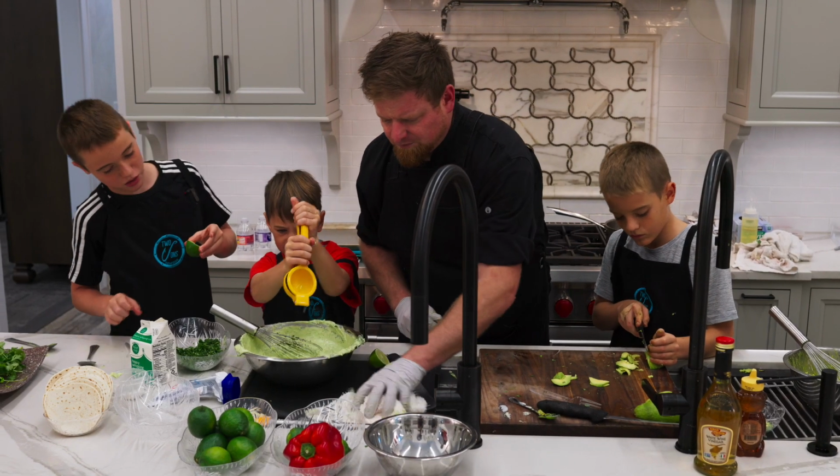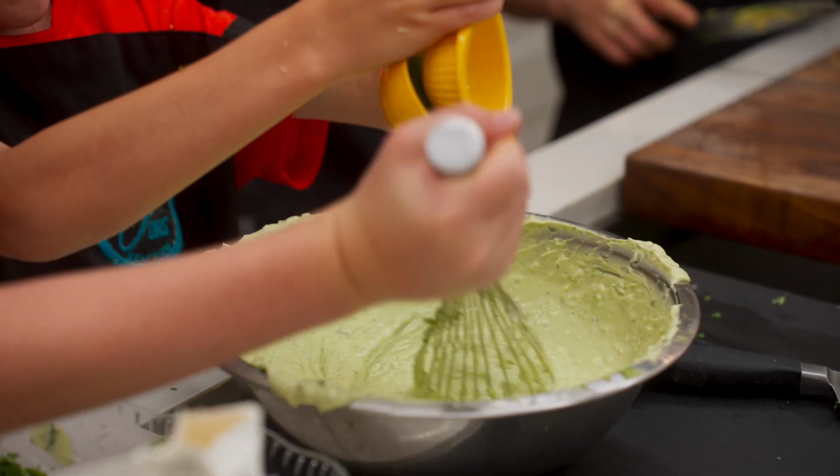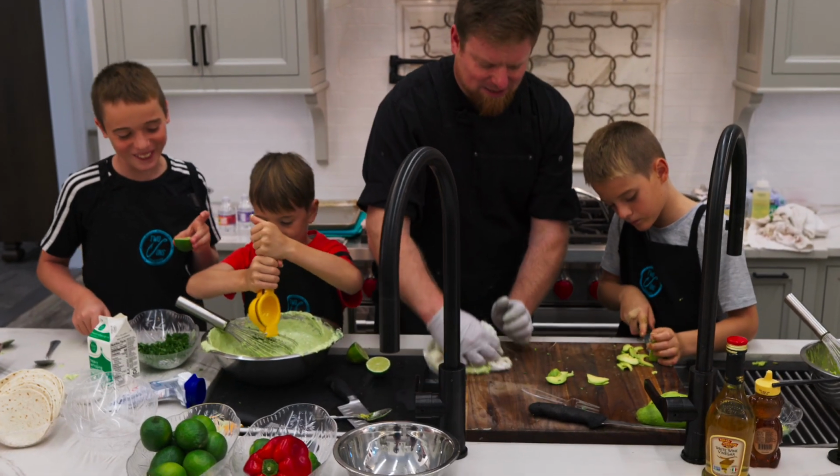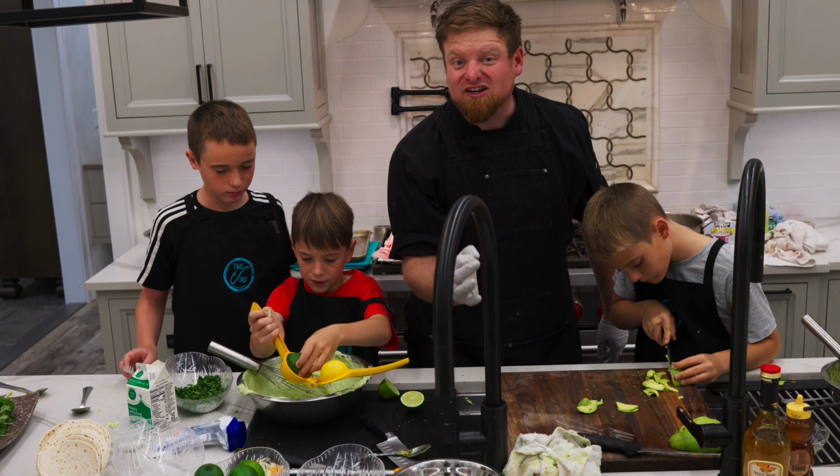Is that too much lime or not enough lime? There's never too much lime. Yeah, no way. No, that's never too much lime. It's debatable.